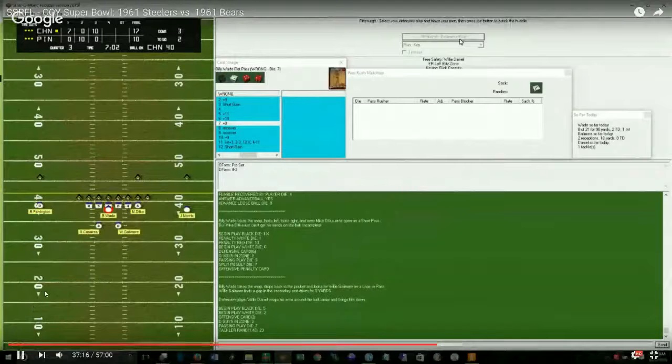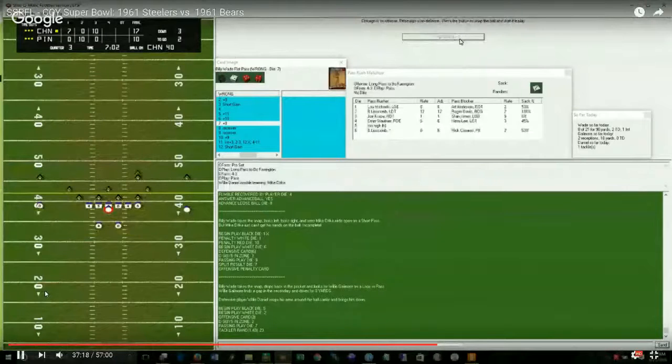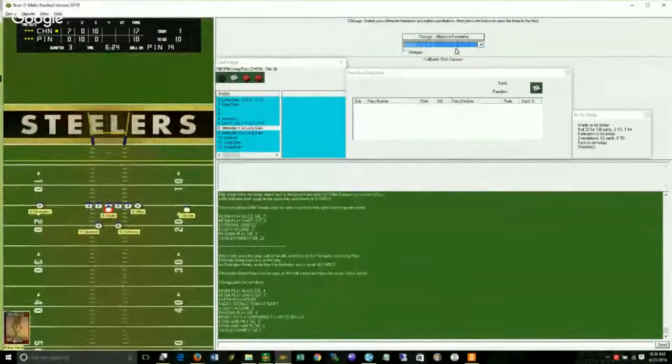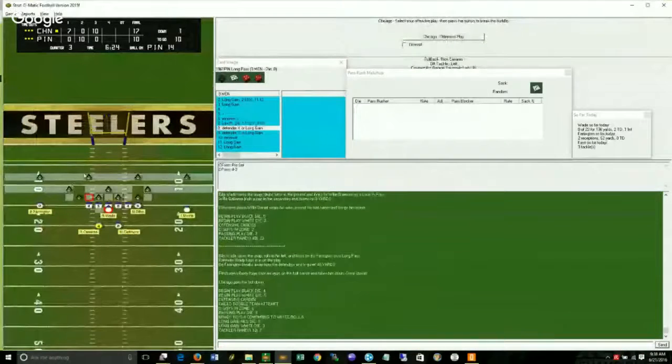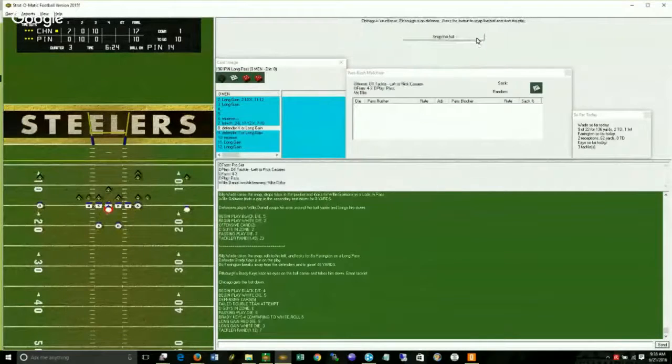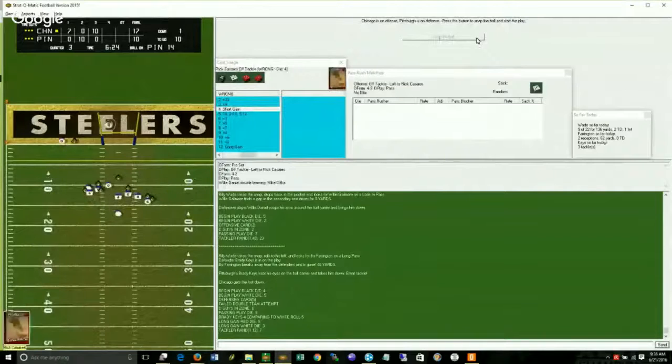Long pass to Bo Farrington. Defender X or long gain. Boom, it hits. The white die, the 4 rating of Brady Keys cannot make the play against the white die 5, and that's a 46-yard gain. 1st and 10 Bears at the Steelers 14.